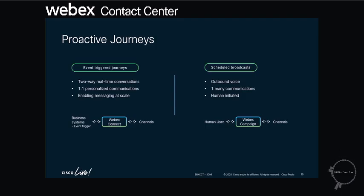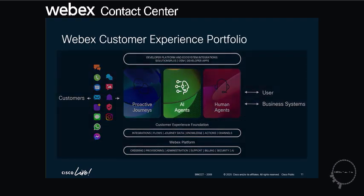Secondly, the scheduled broadcast. It provides outbound voice, one-to-many communication, and human-initiated conversations as well. So Webex Campaign Management connects a human user with the customer channels of their choice. So that's proactive journeys in a nutshell. You're going to hear more about this in the specific sessions there.